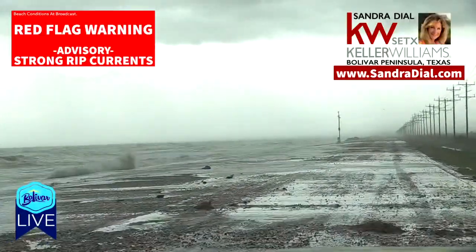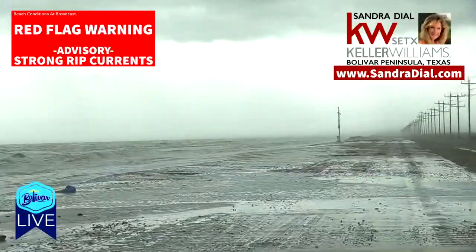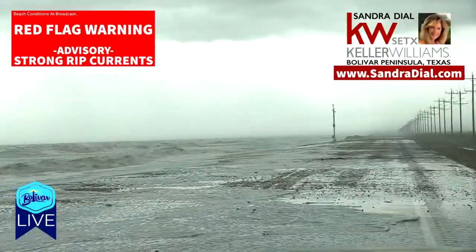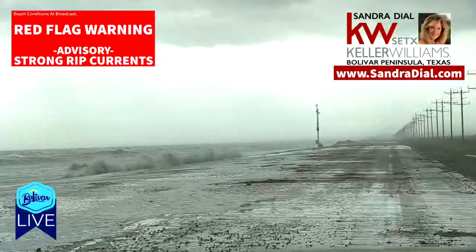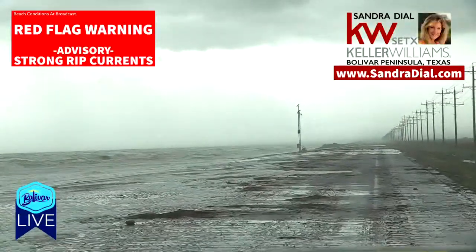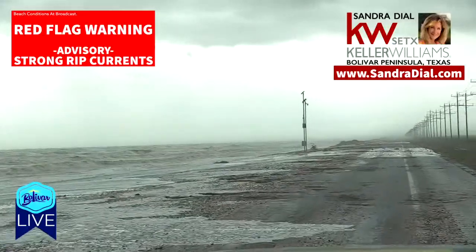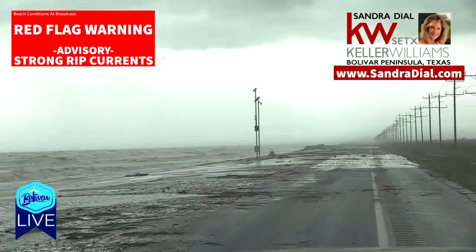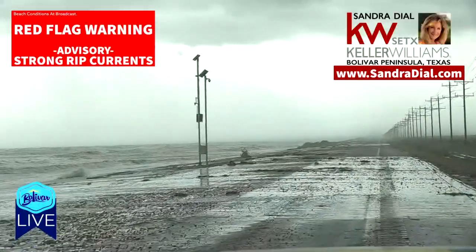So they did raise the road, but is it enough when they're going to call for an evacuation or a voluntary evacuation? That's my question. They kept saying it was above a certain tide, but we have to take into consideration the waves, how big the waves are and what they're going to do.